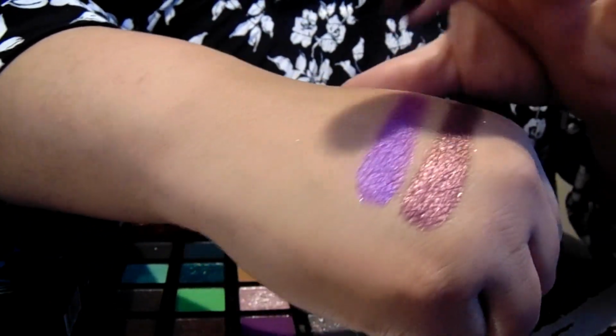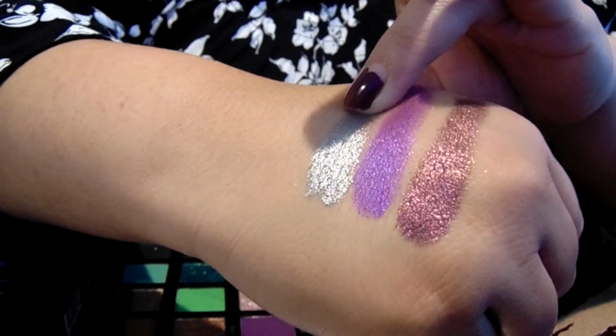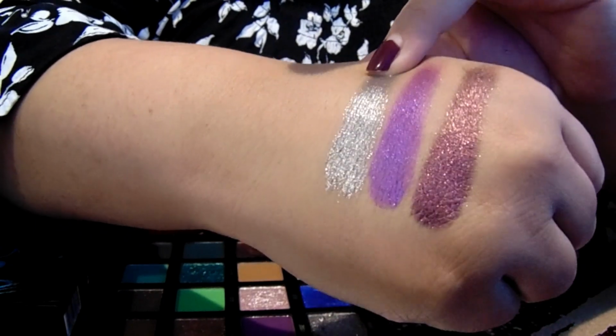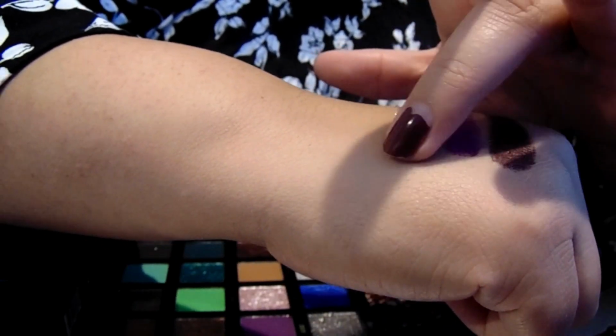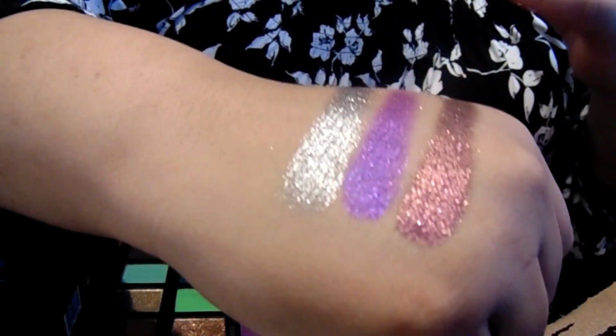This is Grime, which I accidentally touched my palm. And now you can see it on my palm. Look at it, look at it. That is amazing. Oh, these are so pretty. Look at that. And then the last one is Encrypted.